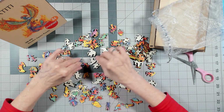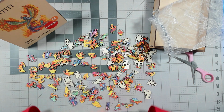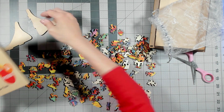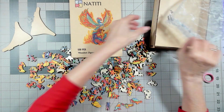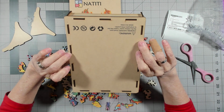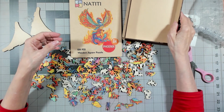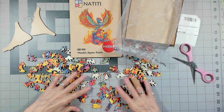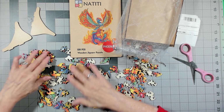Linda, sweetheart, thank you so much. Oh my goodness, I absolutely love it. And this is what it's gonna look like when it's finished, and it comes in this gorgeous wooden box that you can keep as a keepsake as well. Oh my goodness, and it comes with all these wooden pieces, and each piece is different, and oh my goodness, how fabulous is this?